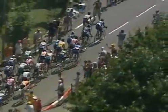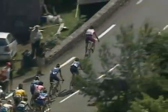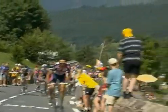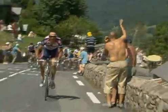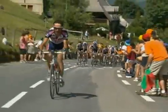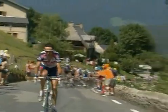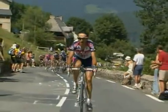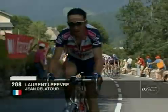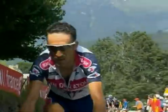And here's the first attack of the day, the first attack from the yellow jersey group. Yes, and it wouldn't surprise me. It is, in fact, not Agnolutto, it's one of his teammates, though, from Jean Delatour, who's launched the attack. And this could be an interesting move. It could well be Laurent Lefebvre who's gone clear here. As they start the moves now, they won't react to him. Lefebvre is on his way.